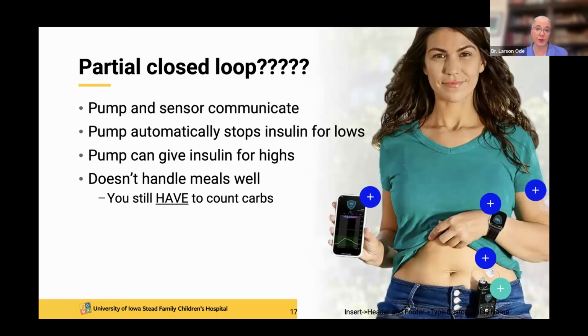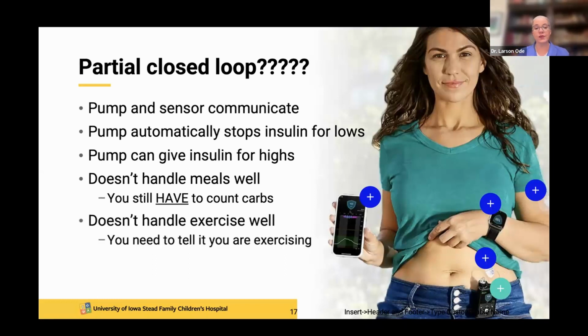So for a partial closed loop system to work properly, you absolutely have to count your carbs, and you really need to count them accurately for the system to give you a good A1C. Also, most of these systems do not handle exercise well, especially for people who exercise a lot, such as elite athletes. When I have an elite high school athlete or a collegiate athlete on one of these systems, they often really struggle having the system deal appropriately with the degree of exercise they have.